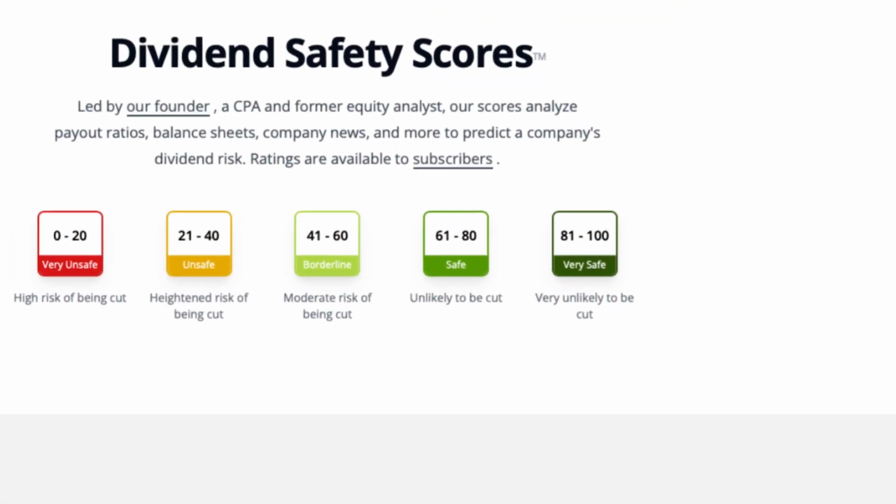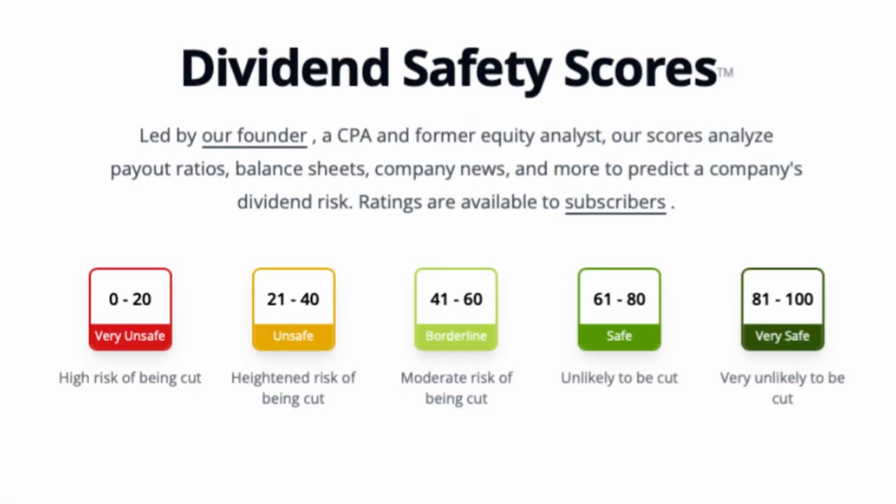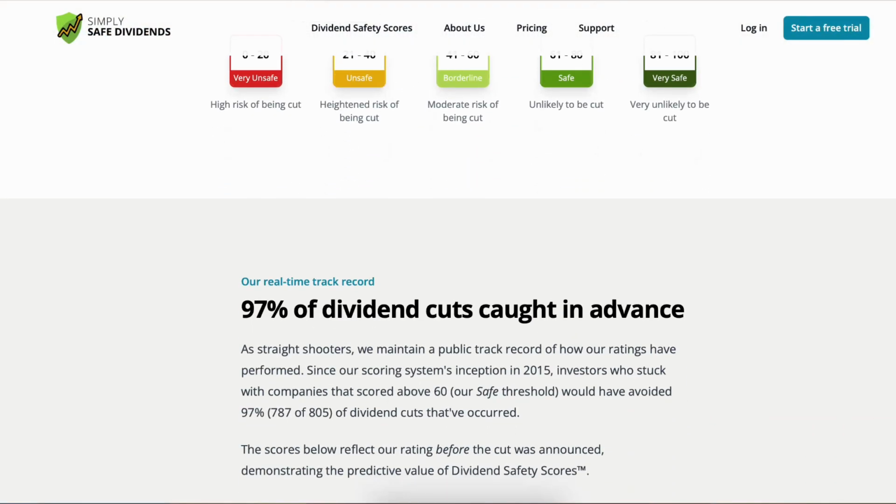I think Simply Safe's most valuable feature is its dividend safety score. It includes a number out of 100, a color, and a descriptive phrase like borderline or safe. The score represents the likelihood of a dividend cut. The higher the score, the less likely there'll be a cut. Simply Safe isn't the only one to offer this service, but I think they're the most well-researched.